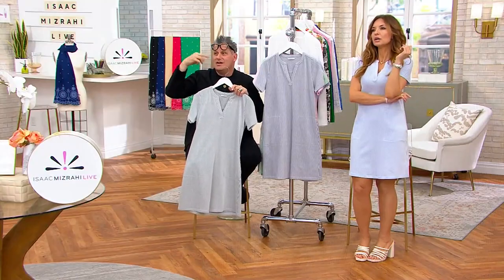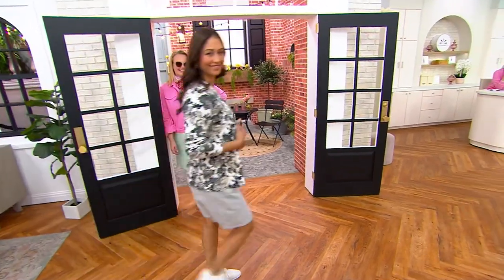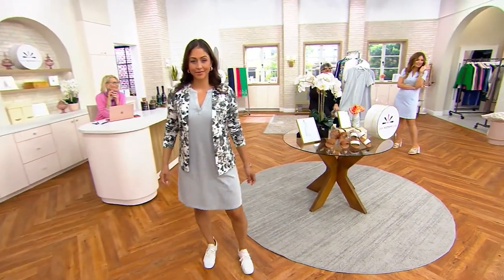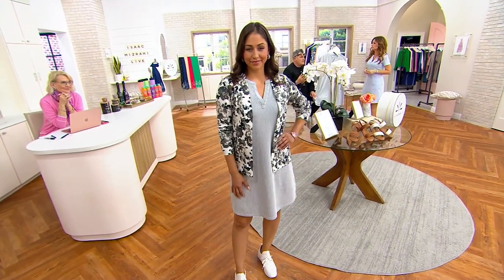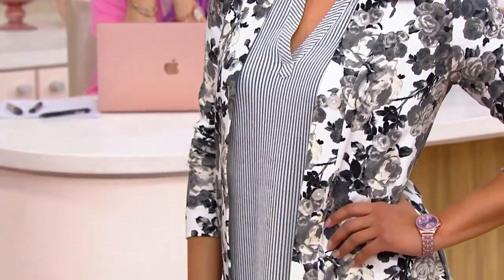Oh, darling, look how cute. Look how cute you look in this dress. That looks great. Boom. That looks amazing. And look at the earring and everything. Yes. And then the tennis shoe, it looks great. And then you have the ease of being knit, right? You have the ease of wear, the ease of care. You throw it in the laundry. It's so perfect. I love this on you.